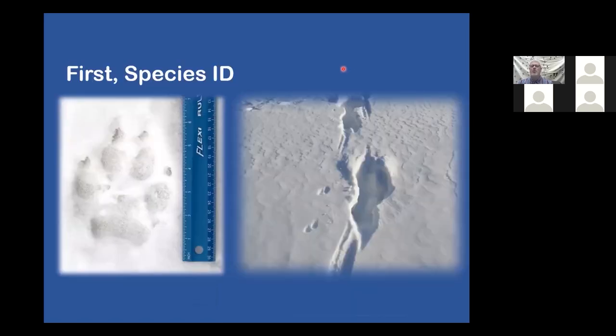Let's see. So, for a species ID, you want to figure out what animal is out there. Sometimes it's easy, like if you're on a snow machine trail and you get a good clean track. This wolf track went into some soft snow or a little bit of overflow and you got a nice perfect wolf track in the ice. And then sometimes there are just big disturbances in the snow and you have to know from experience what created those. And there are two different animals here. Here is that ermine again, a big ermine. And right next to it is a moose walking through the deep snow.